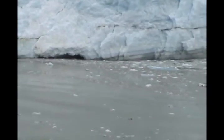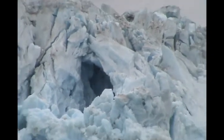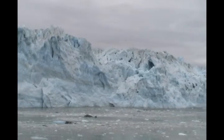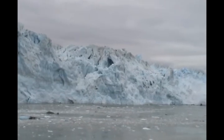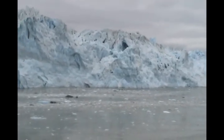Oh, there's a little cave over here. Oh, yeah, and there's a cave up this way. Uh-oh, the ice is about to melt. Oh! You see where that cave is coming out? Yeah. Where? Right over there. Oh, yeah, look way up there. The cave is coming out. That looks like it.